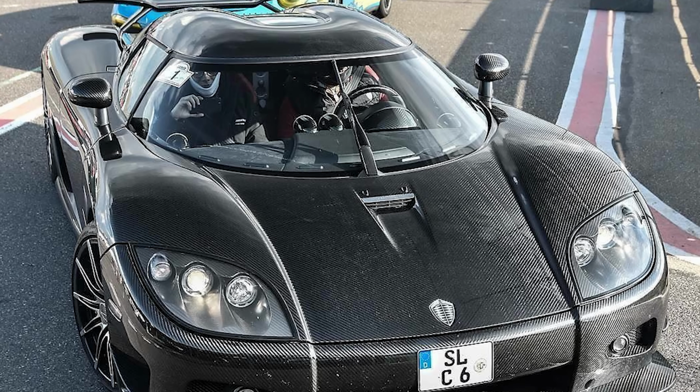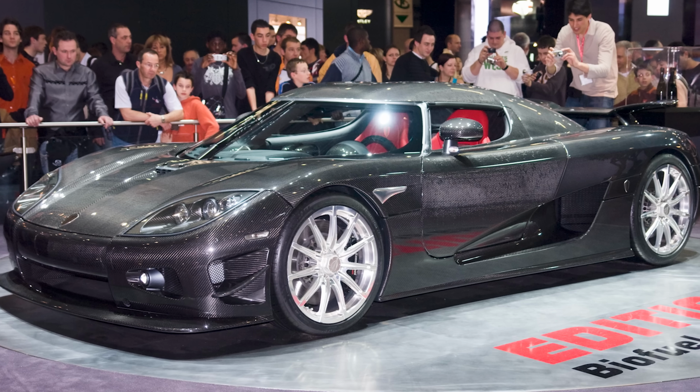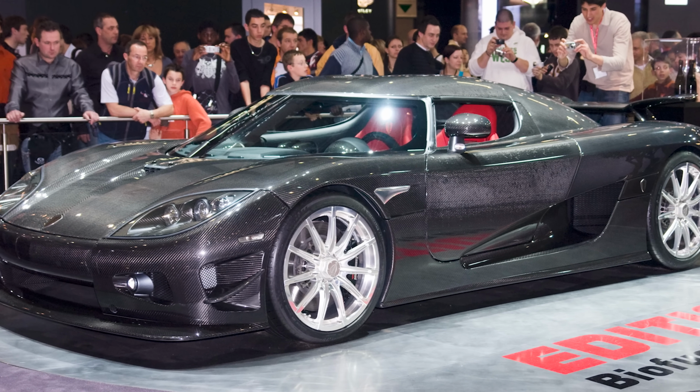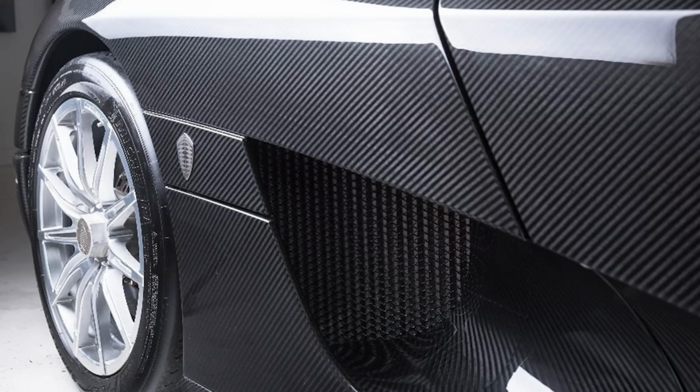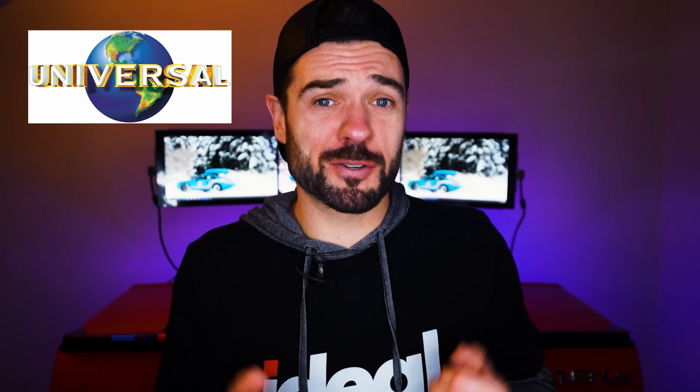MSRP on the CCXR is roughly 2 mil. But unlike most rare cars, the market value on these elusive supercars seems to be going down. Estimates are now around 1.5 million. And that is not a half, but a whole Rolls-Royce Phantom in depreciation. So that's kind of a poor investment on Universal Studios' part.